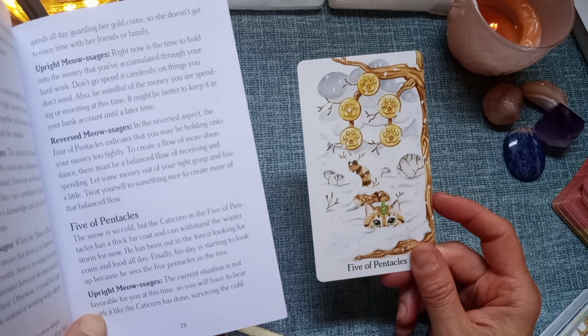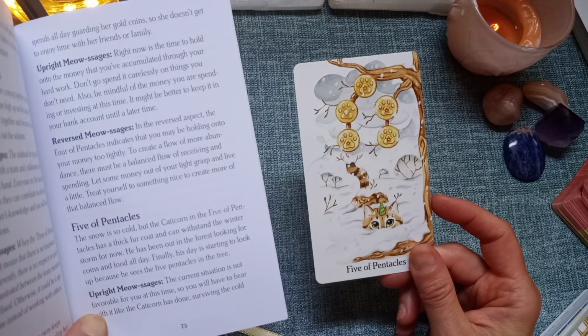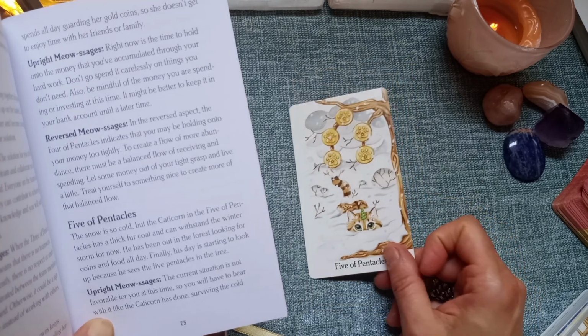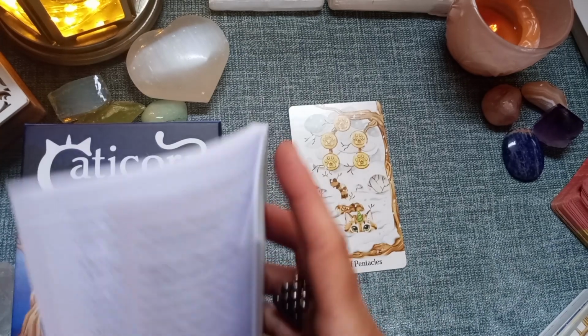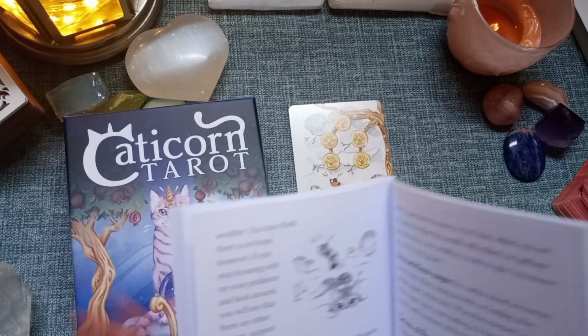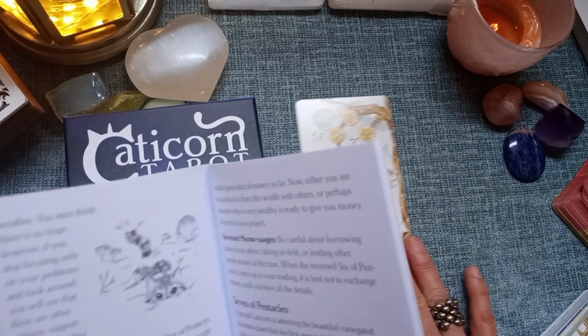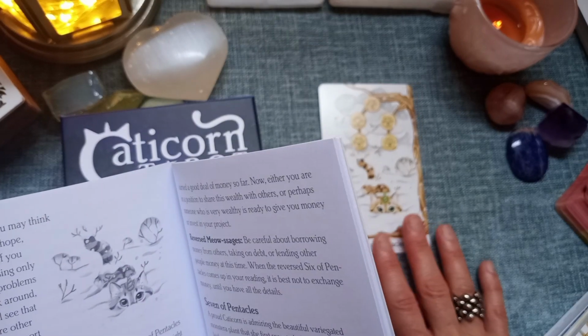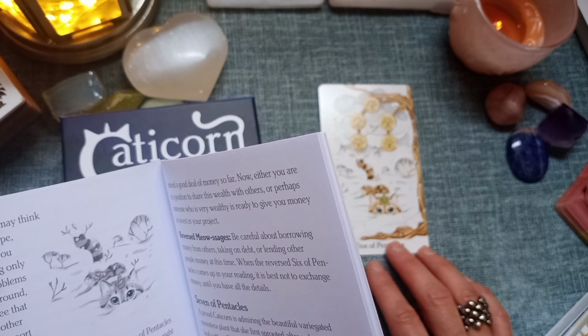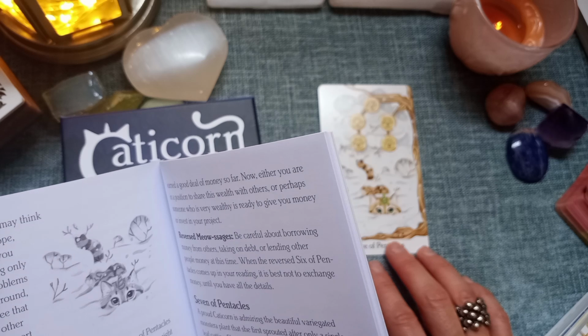Upright message. The current situation is not favorable for you at this time, so you will have to bear with it like the Capricorn has done, surviving the cold. You must think there is no hope, however. If you stop focusing only on your problems and look around, you will see that there are other options, support, and opportunities available to you.